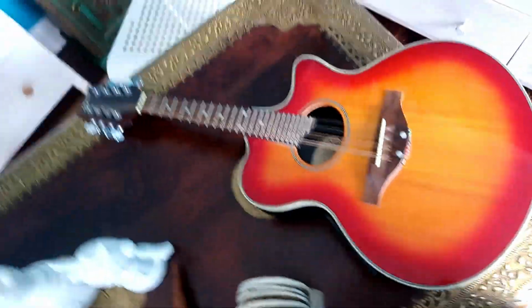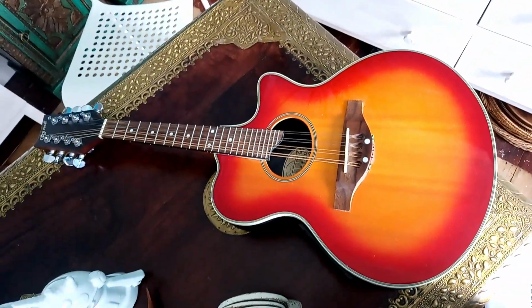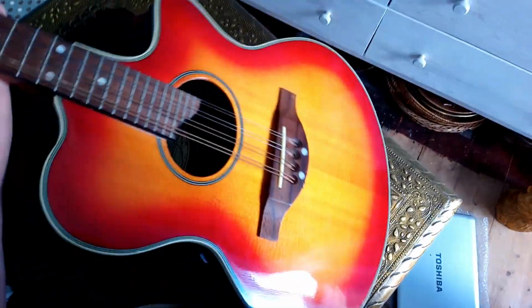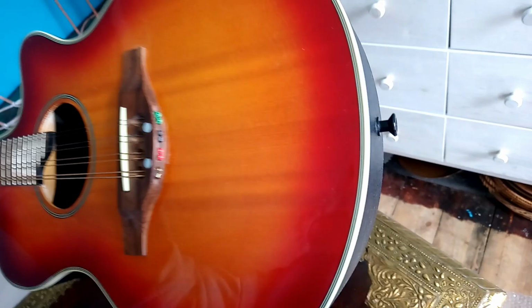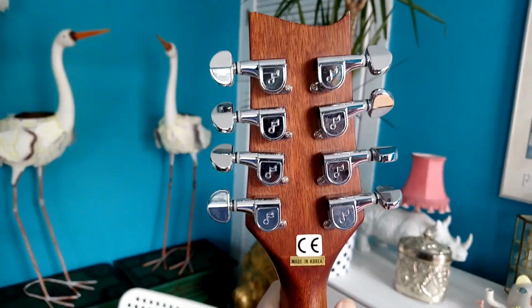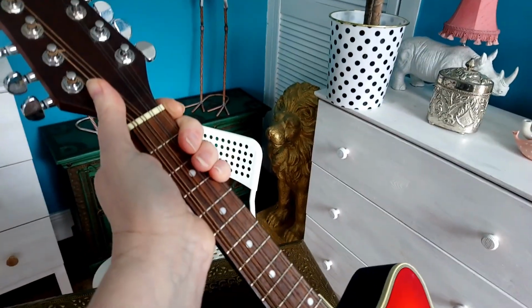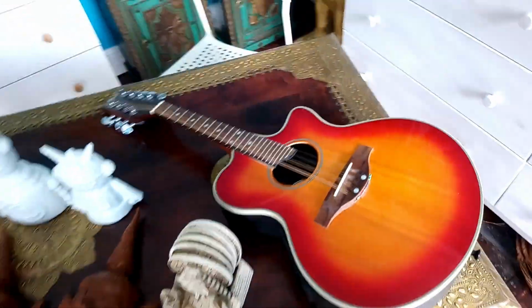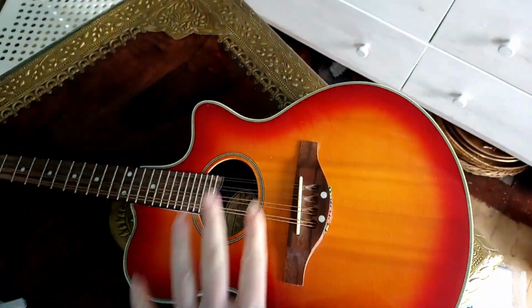Anyway, so this Ozark mandolin, it's an absolute dream, honestly. It's semi-acoustic. There's the pickup. And I just turned it around because I didn't know where they made it. It's from Korea. Look at those lovely pegs. Aren't they gorgeous? I never played it. Bought it. It was an absolute find. And it's a sunburst design with the cutaway, like a little guitar.